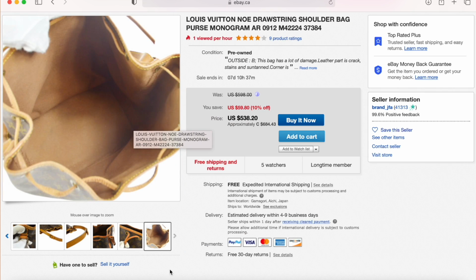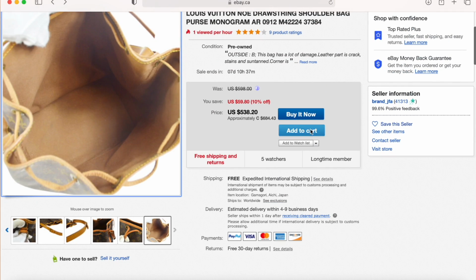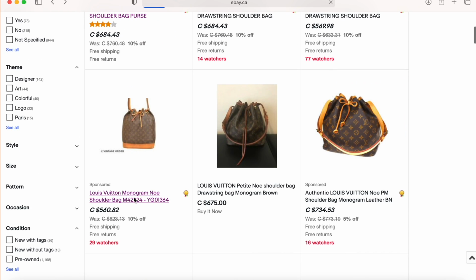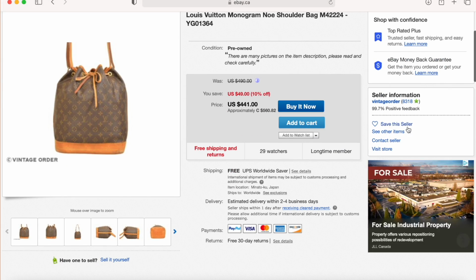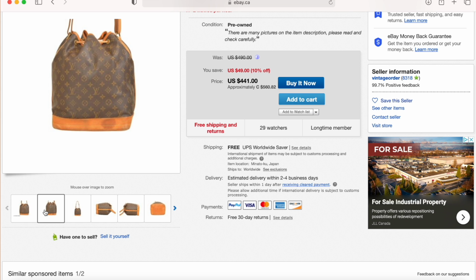Looks like the inside of the bag is pretty good. It's not hitting all the criteria that I've set, so we're gonna keep on searching. This one I have looked at as well. So again, looking at the seller information, really good. Item location, Japan, yes. Let's take a look at the bag itself.